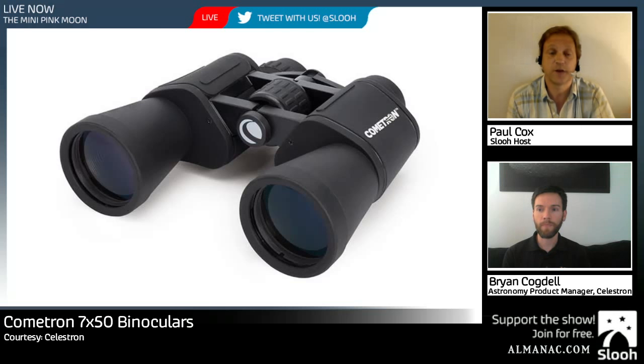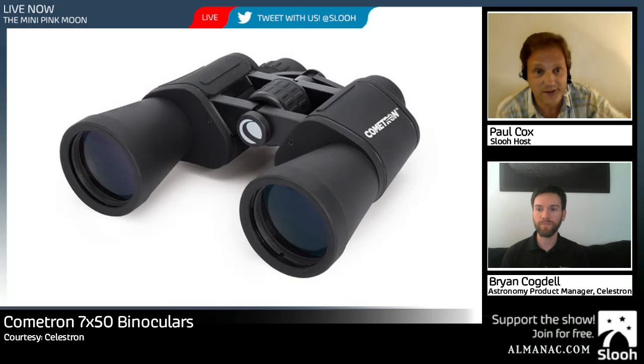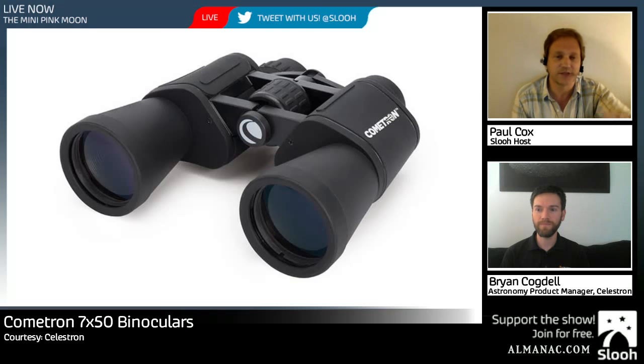Of course, a pair of binoculars also has the great added benefit that they're superb for general use as well. I always take my pair of Celestron binoculars down with me when we stay on the coast, and I can look out at the Trinity lifeboat station and lighthouse and things like that. So they do have multiple uses.